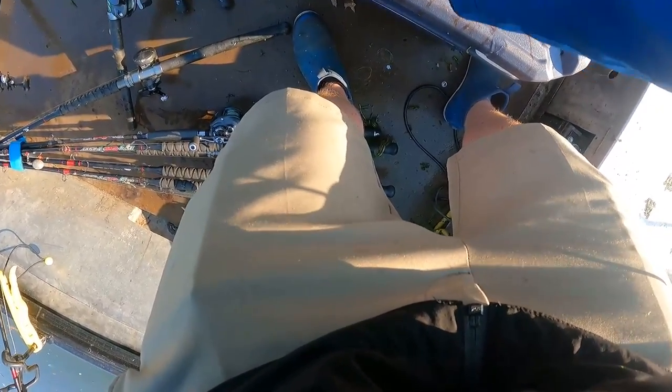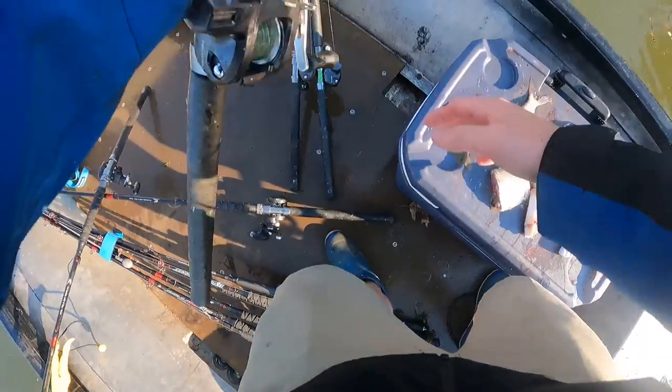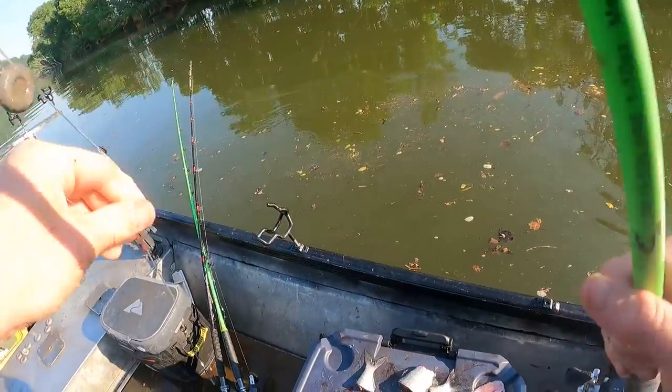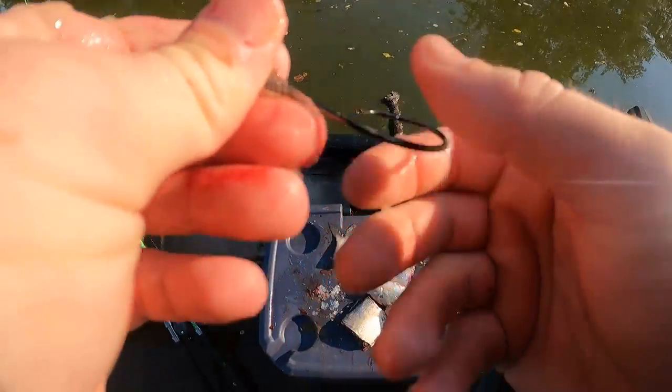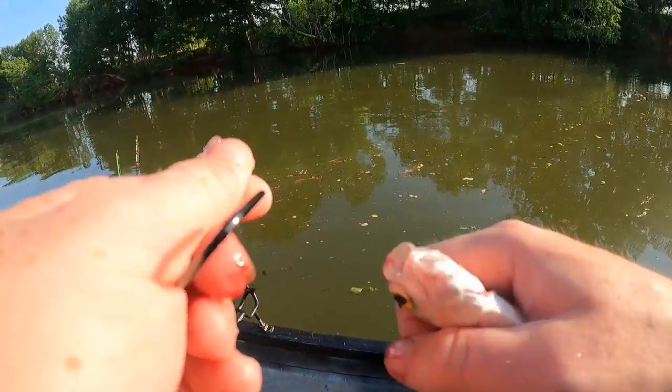I woke up so late I didn't have time to charge my cameras, nothing. So I had to plug the camera up while I was catching bait, so we didn't film any of that. Oh well. We're out here fishing though.